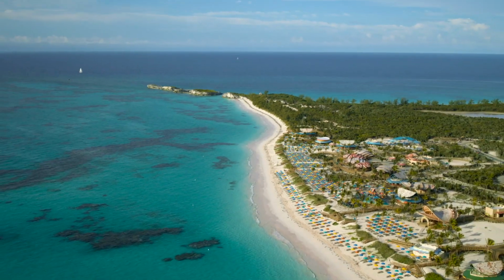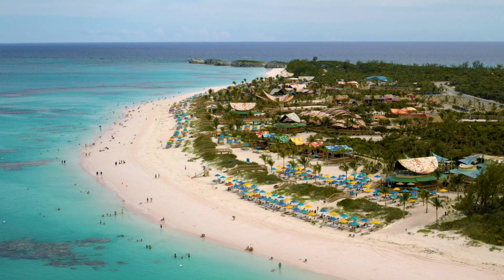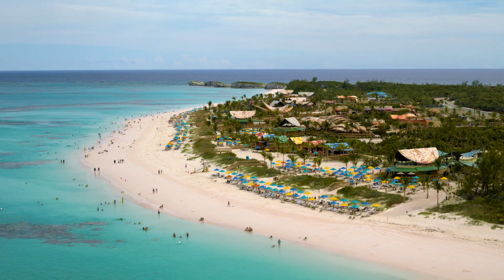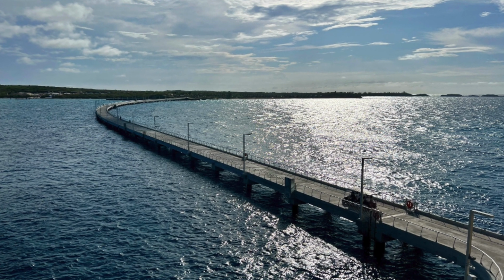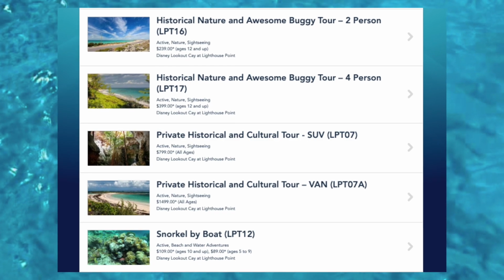Disney Cruise Line's newest island destination, Disney Lookout Key at Lighthouse Point, is now open. And it wouldn't be Disney if they didn't make this island offer something completely different from the other one. Everything from an incredibly long docking pier to very unique excursions for Disney.